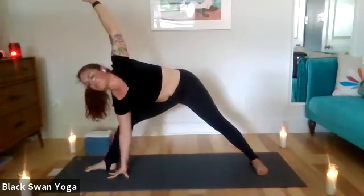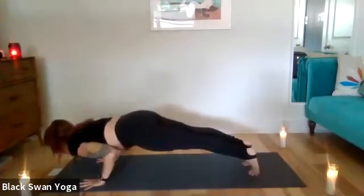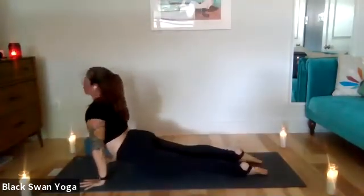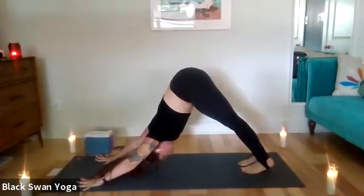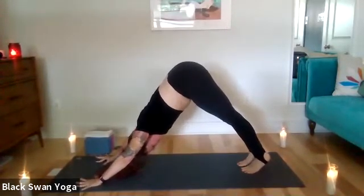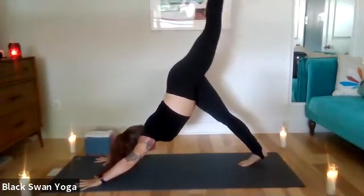Reverse warrior, bend your front knee. Inhale, sweep that right hand up and back. Chaturanga Dandasana, exhale, hands to the ground. Right toes meet left, come back to your downward facing dog. Left heel rises, inhale, three-legged.